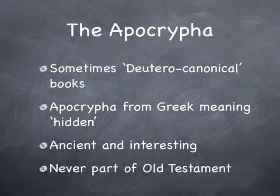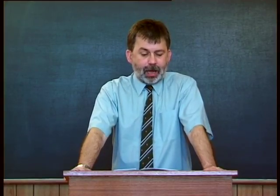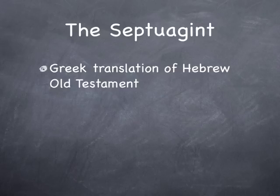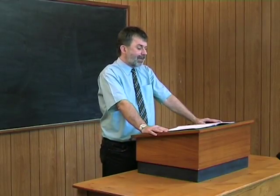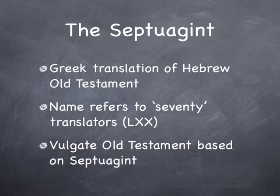Some may have been written in Hebrew, but all were collected in their Greek form, and they were included in the great Greek translation of the Hebrew Old Testament, called the Septuagint. The word Septuagint refers to the 70 translators who were believed to have made the translation. When the scholar and translator Jerome was working on his Latin Bible for the people, called the Vulgate, it was the Septuagint that he used for the Old Testament.